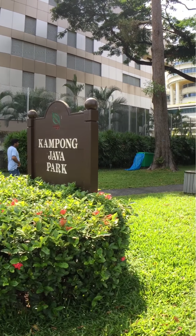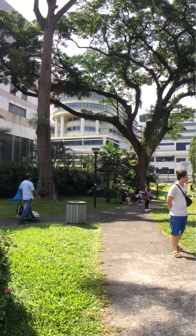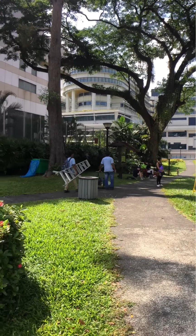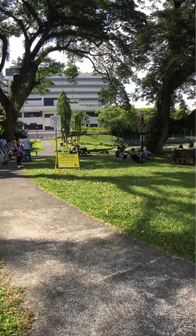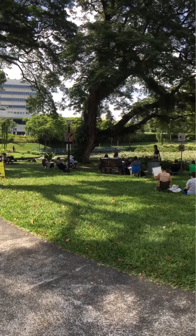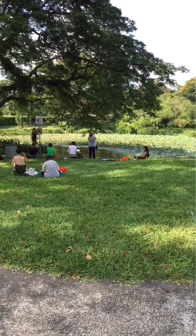Park. It's actually next to the KK hospital, which is a women and children hospital. So a lot of people are born here. I mean, not here, but they are born at KK hospital. So I will be selecting a spot to sit down to draw this place before they close it down.